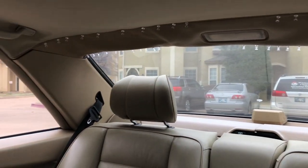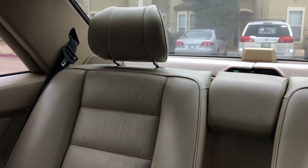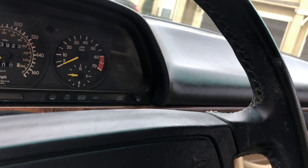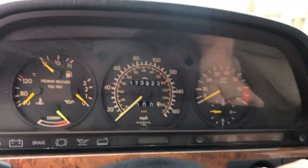Okay? But look at the... Let me move this out of the way. See? Even the backseat leather looks good. I like the tan, too. I really do. It is really super comfortable. Split seats right there, because it's an SEC coupe. Let's see if she's going to start, because it's been about a week. Okay? Let's see what she's going to do for us.